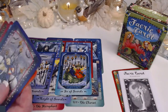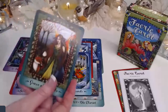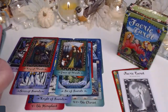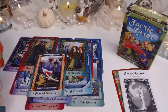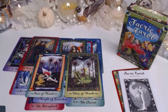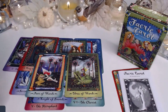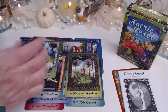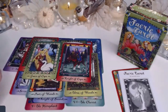Let's go into the Wands. King of Wands, Queen of Wands. I just want to see what my 4 of Wands looks like. 4 of Wands, 3 of Wands. He's riding a frog. This is fun. 2 of Wands. These are really great. I'm really excited about this deck. Queen of Cups. I love the fantasy element. I love the details. I think it's very well done.